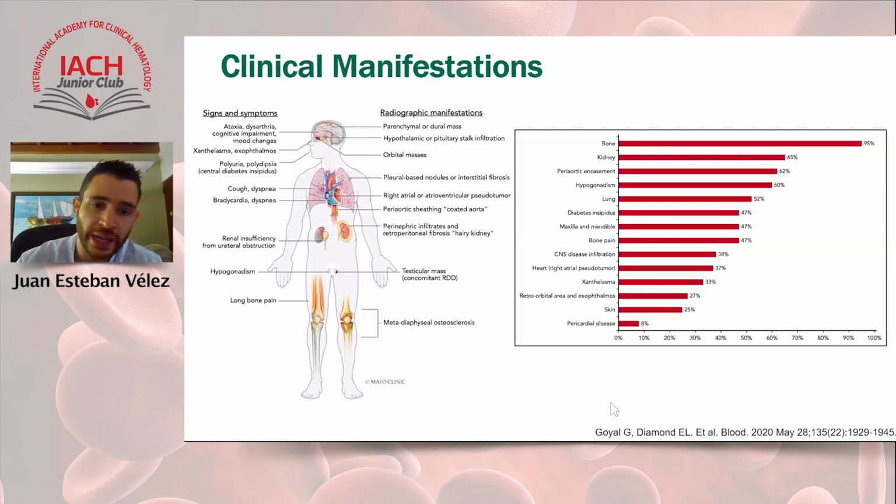And something that is almost always present, in 95% of the cases, is long bone pain and finding osteosclerosis in the metaphysis, right? Mainly in the tibia, both distal and proximal. Also in other long bones, but those are the most common ones.